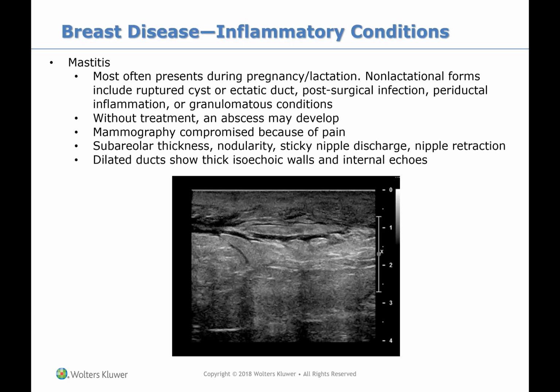I'm sure you all have heard of what mastitis is before, but mastitis is an infection of the breast that most often occurs during pregnancy or lactation. It usually is caused by a staph infection when an infection gets in through an abrasion from nursing. And then the infection spreads from the nipple into the ducts and can cause so much pain. And the patient can get so sick. It can swell your breast up. It could be red. You can have a fever. You just feel like total crap.